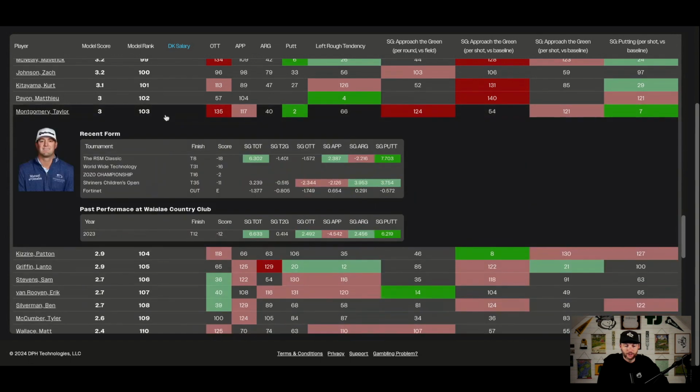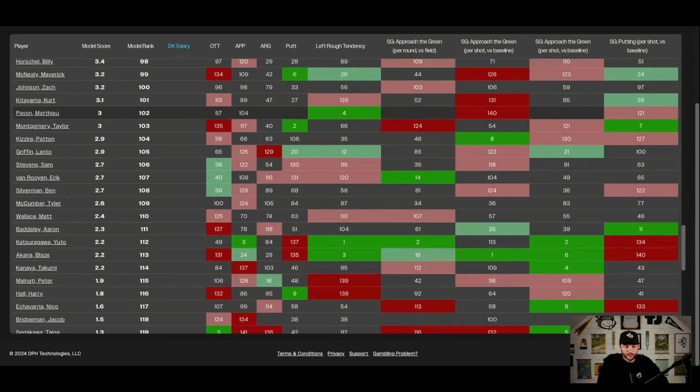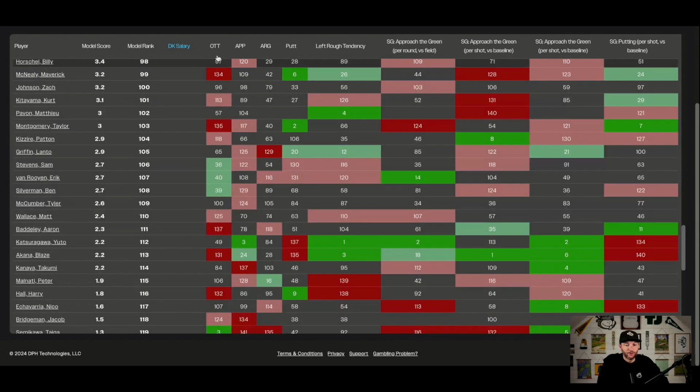Taylor Montgomery started to look like vintage Taylor Montgomery towards the end of the fall last year after kind of losing it. Played really well here because he's obviously an incredible putter, and the putter's been hot. Approach play's been what's killed him. Taylor Montgomery could be an interesting name. I hear that Mav McNeely is feeling good, and he's got a good record here the last couple years. Mav McNeely may be one to watch.